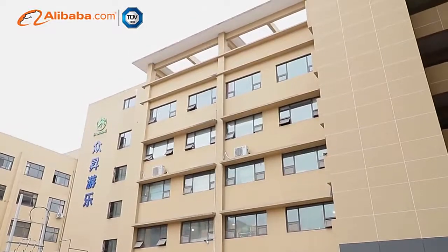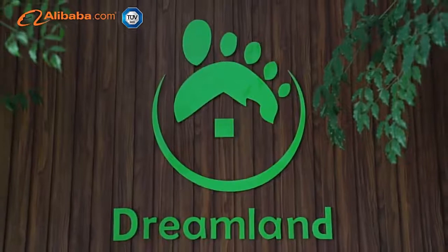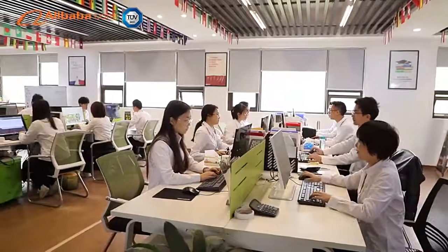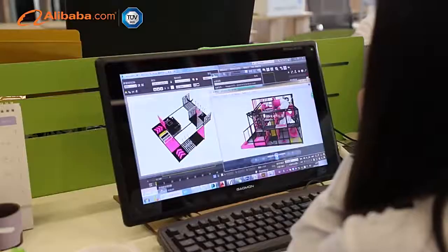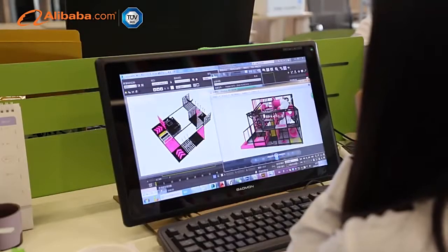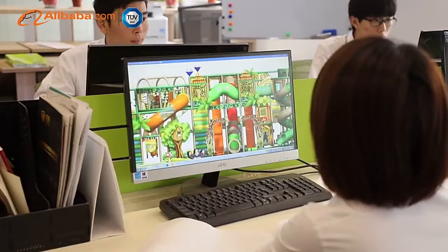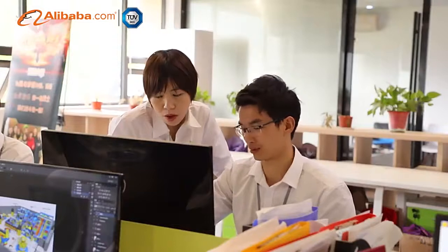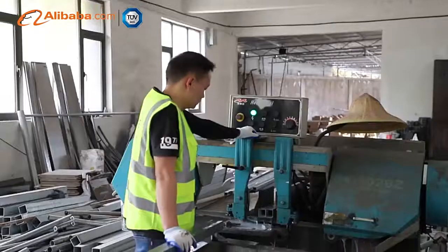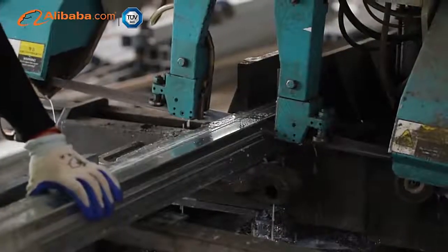TOPKIDSPLAY specializes in designing, manufacturing and installing playground equipment, and our main products are indoor playgrounds, trampoline parks, and Ninja Warrior courses. As a manufacturer, TOPKIDSPLAY knows what works and how to design an indoor park for ideal operational efficiency and profits. Our indoor playground can be customized according to size, interested theme and budget.